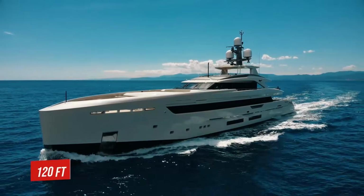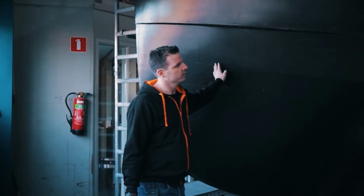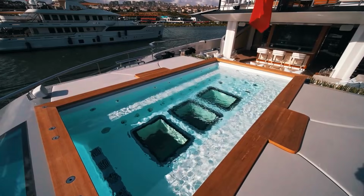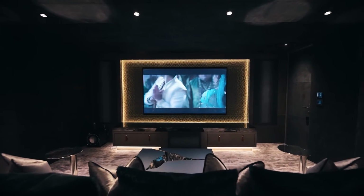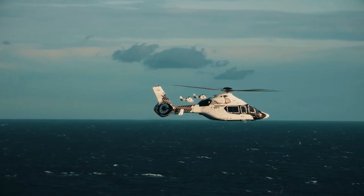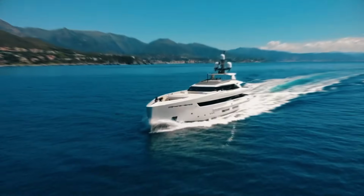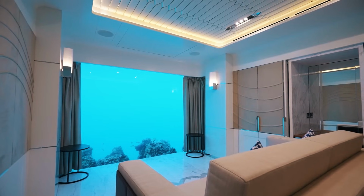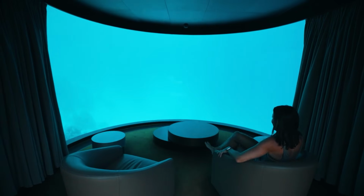The length is more than 120 feet, with a design in the style of stealth aircraft and supercars. The hull is silver composite on a carbon base, with a teak deck brought from Burma. Inside there is a gym hall, a mini cinema, a cigar lounge, and a helipad if his Gulfstream decides to drop in from above. The most dramatic element is promised to be an underwater lounge, a room with panoramic glass walls below the waterline. You sit as if in a personal oceanarium and watch the sea pass by.